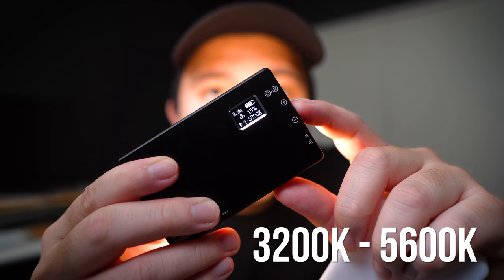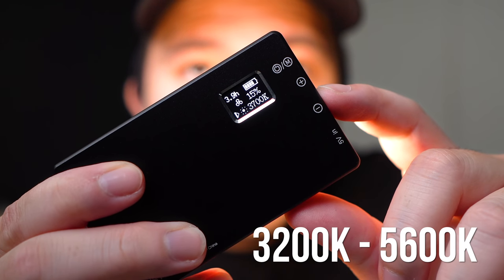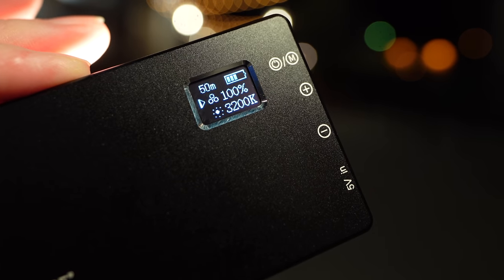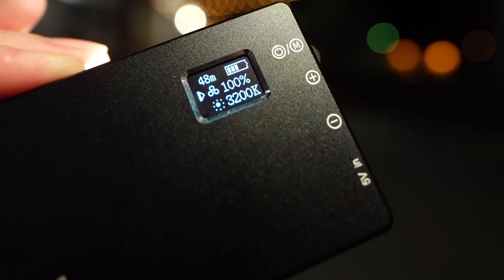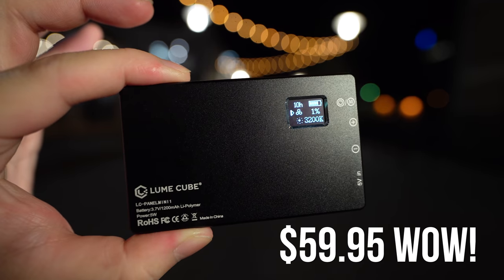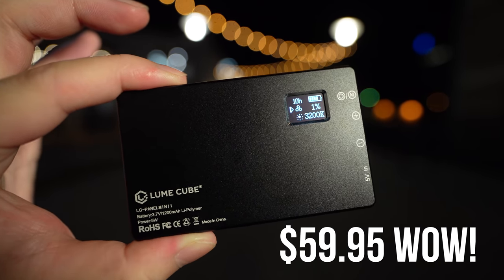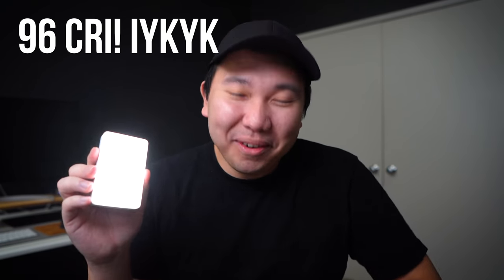It is incredibly adjustable. You can go from 3200 Kelvin to 5600 Kelvin, so you can balance the color in any lighting situation. And on the back here, it tells you how much time you have left before you need to recharge it, depending on the power level that you are using it at. And you can recharge it with a USB-C cable. Thank God. By the way, if this is still too bright, you can add an extra layer of diffusion, which comes with the light. It's $59.95 for this high quality pocket light. It's rated 96 CRI, so if you know, you know. If you don't know, just take my word for it.